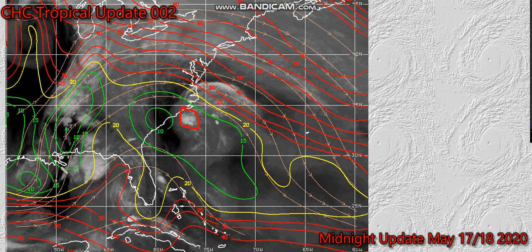We do have an upper level ridge that is building overhead of the system, helping to give an outflow for the system. So indeed, it is fairly favorable conditions for the system. It's not perfect, but it's not too terribly bad either.